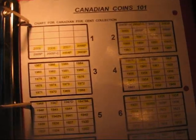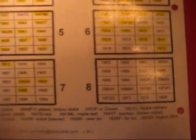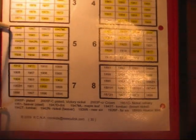Okay, and then here's my sheet counting which nickels I have, and you can see there's lots more old ones missing as they're more expensive than the pennies. And so next up I'll be showing you the sets.